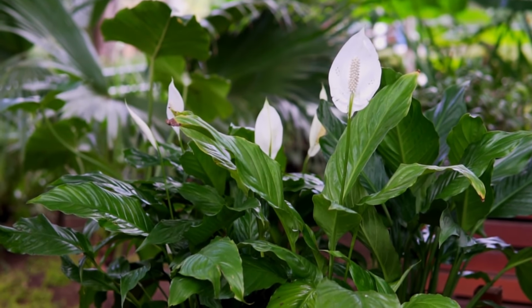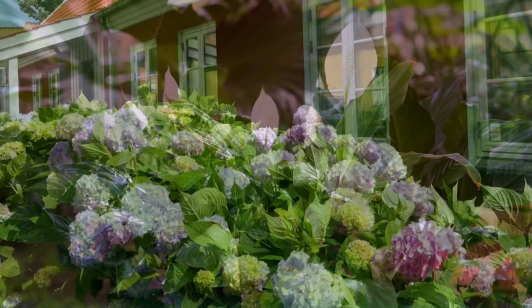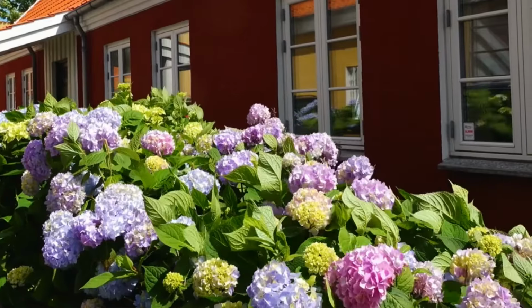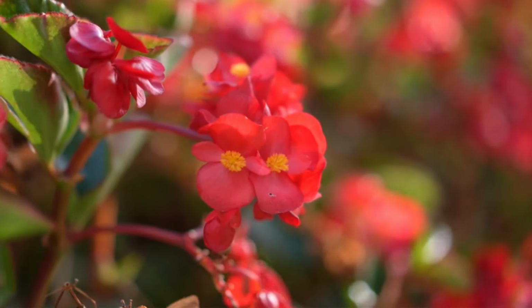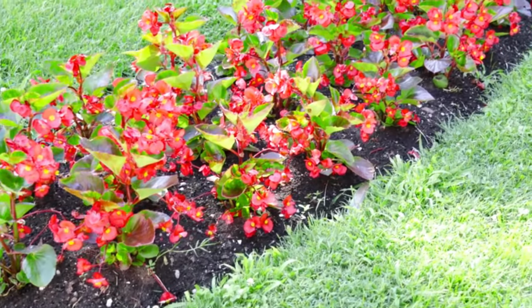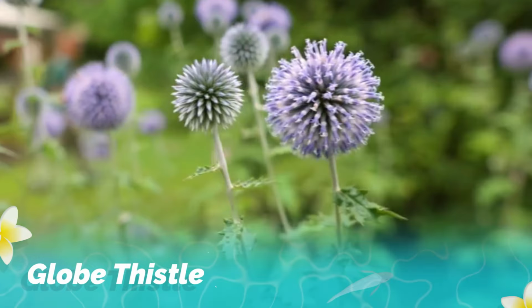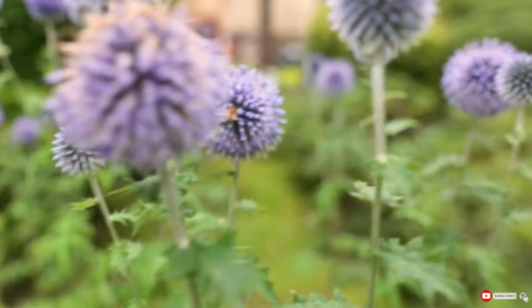Its elegant white blooms last up to 2 weeks, and the plant thrives in low light. Hydrangeas offer massive showy clusters that last 3 to 4 weeks in the garden and make excellent cut flowers too. Wax begonia is the workhorse of flower beds. It can bloom non-stop for months, with each flower lasting 10 to 14 days. Globe thistle has a spiky metallic look and lasts for weeks, even in hot, dry climates.